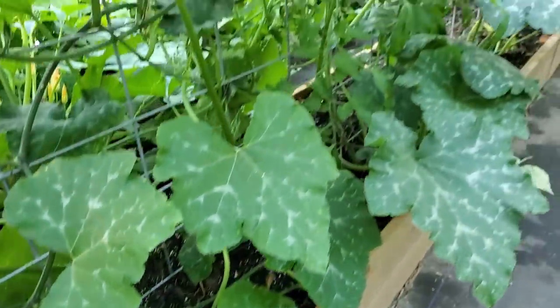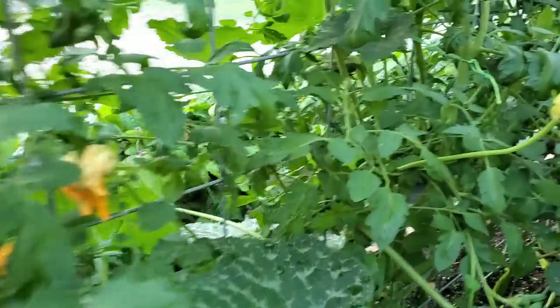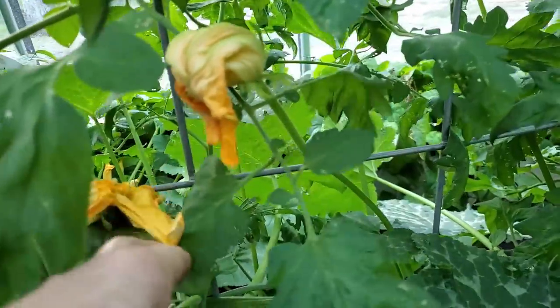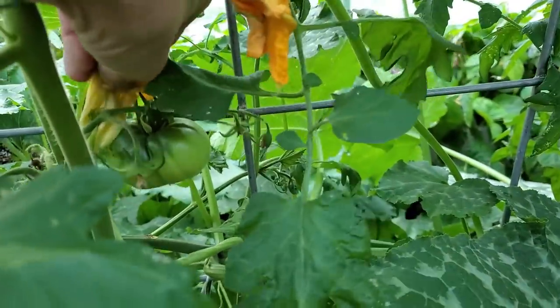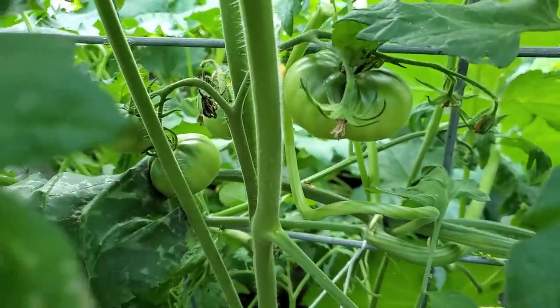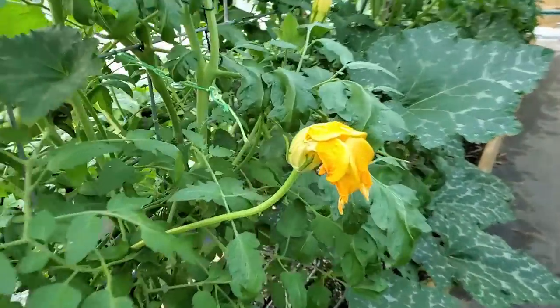Let's see, where did I see? We started having blooms. That was a male bloom. This was a male bloom. And look, tomatoes. See, I've got tomatoes hanging all in there. These are the Cherokee purple tomatoes. Some of them are getting good size. But I've got male blooms.